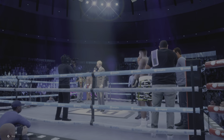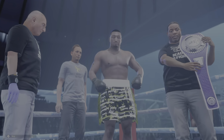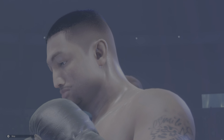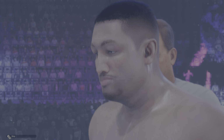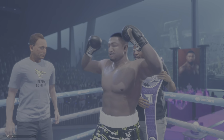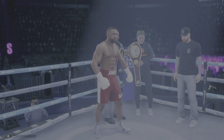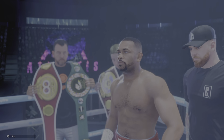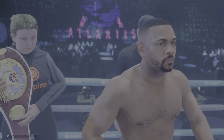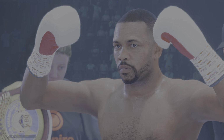This bout is scheduled for 12 rounds of boxing. Fighting out of the red corner from the United States of America. Wearing the light yellow trunks trimmed with white. The current SCI champion, Kingmaker. Fighting out of the blue corner from the United States of America. Presenting the current WBC, IBF, and WBO champion of the world, Roy Jones Jr.